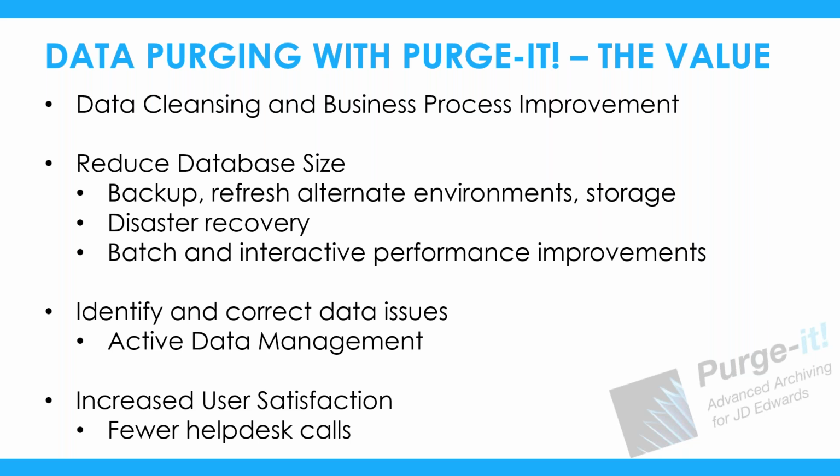Most alternate environments do not have access to the same horsepower that your production does. So if you've got people playing in there, it's going to be slower. And it's storage. It might be cheaper, but it's still not free. One customer was specifically mentioning to us recently that part of the reason is disaster recovery. With the amount of data that they had out there, and it was north of 16 years, the concern was what would happen if they had to actually perform a DR.